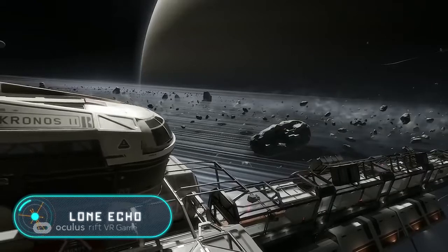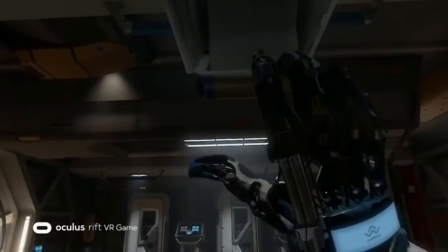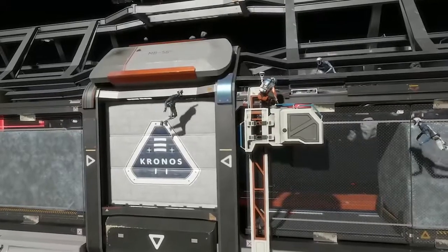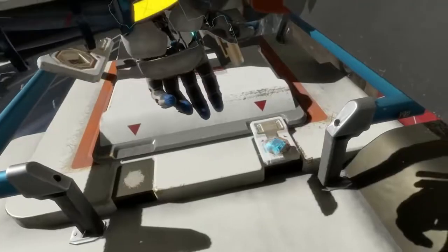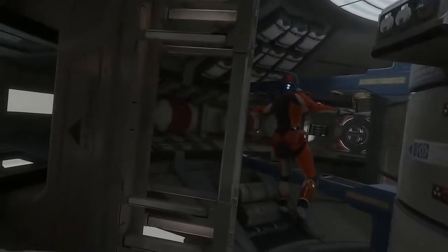Lone Echo. Here's the best VR game of 2017, chosen at the annual Game Critics Awards ceremony. Lone Echo is a space adventure with action elements, which transfers the player to the 23rd century. The action takes place on a space station that revolves around Saturn. The player is surrounded by virtual people, but plays as a robot with advanced artificial intelligence.